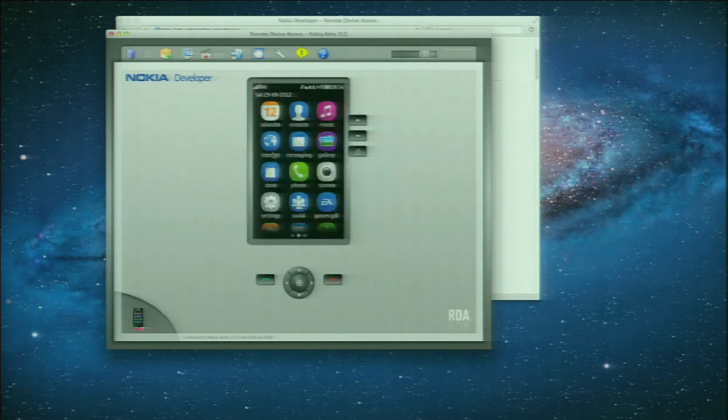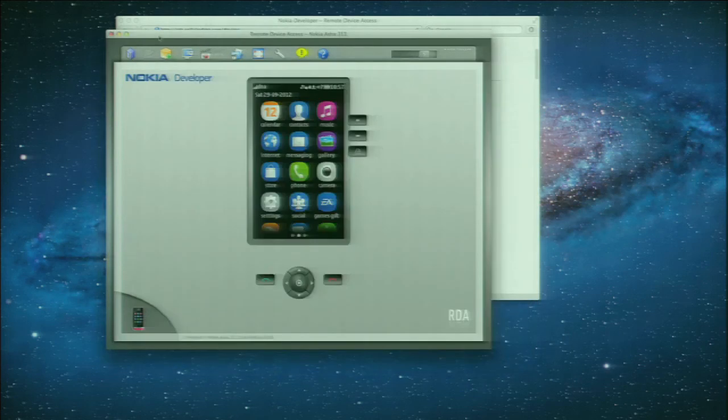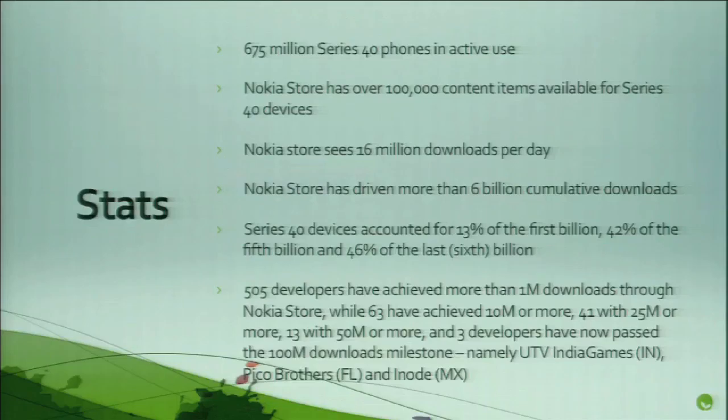I am even simulating the touch with my click. So this is a physical device that is sitting somewhere across the ocean in Finland, and you can upload your local applications to this device. I have a form on this screen, this is the file system of the device, and this is your local file system. So if you don't have access to physical devices, that's the way to go. It's pretty nice. Okay, let's go back to the slides.